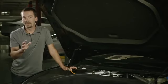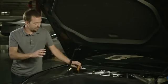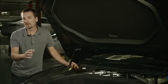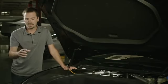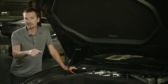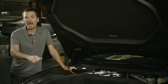Many electric vehicles have not only a safety disconnect, but they also have what we call a service disconnect. Generally, service disconnects are actually located on the battery itself. And this is a high voltage connection. So when we pull a service disconnect, we're actually opening the contacts in the relay.